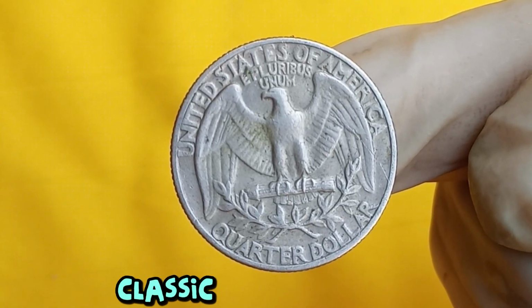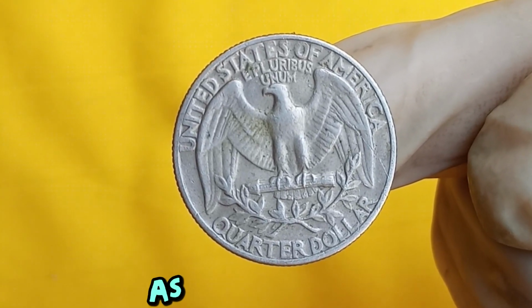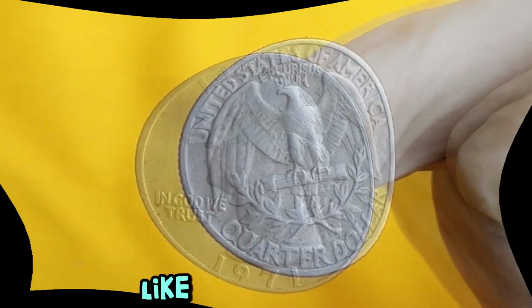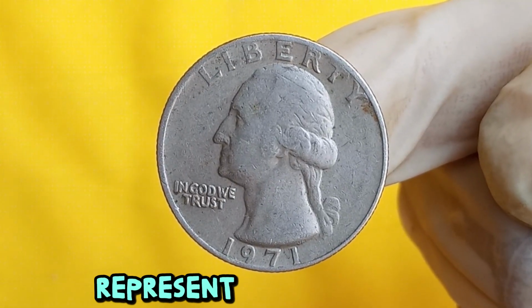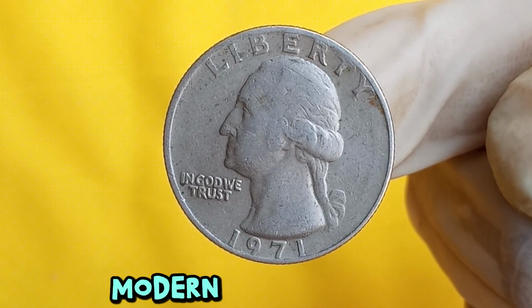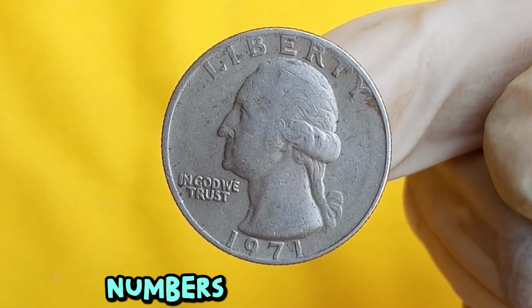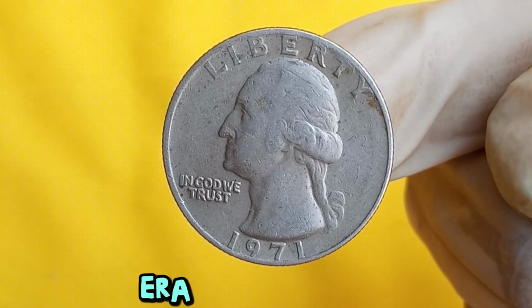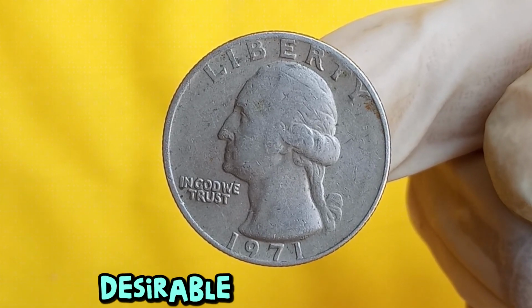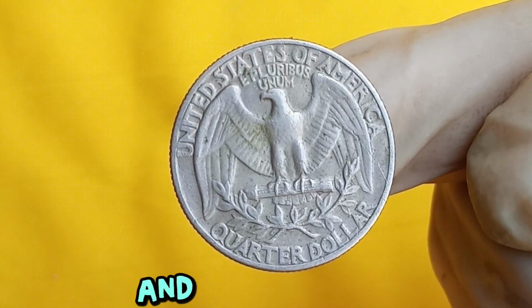The demand for classic American coins continues to grow as more collectors enter the market every year. Historic coins like the 1941 Liberty Quarter represent a connection to the past that cannot be recreated. Unlike modern coins produced in massive numbers, older coins were part of a different era of craftsmanship and history. That uniqueness makes them highly desirable among serious collectors and investors.